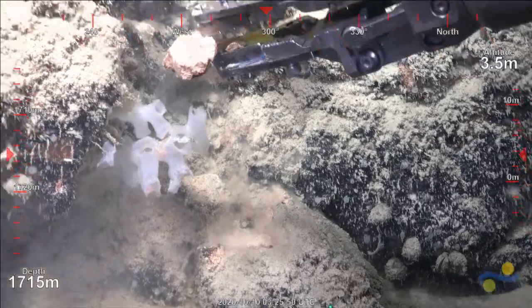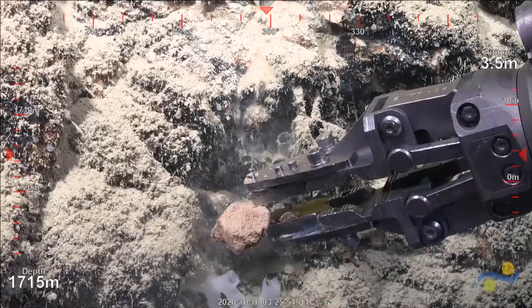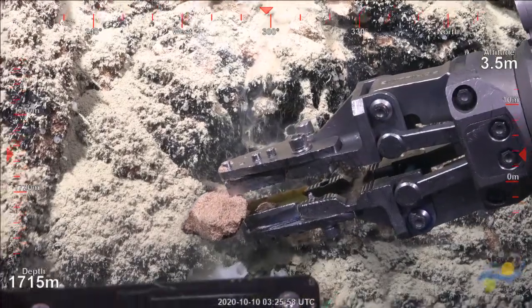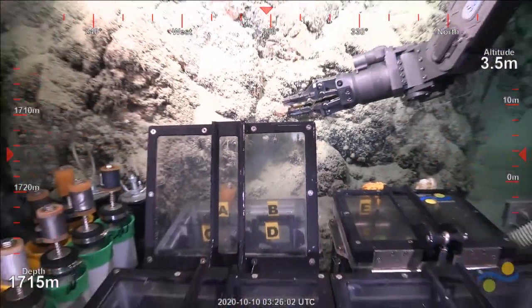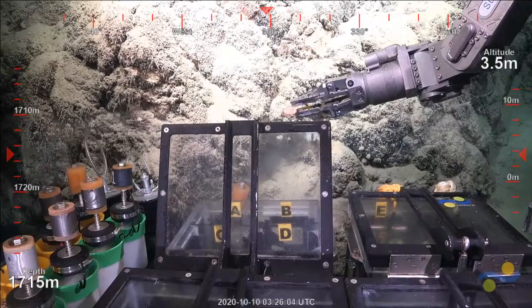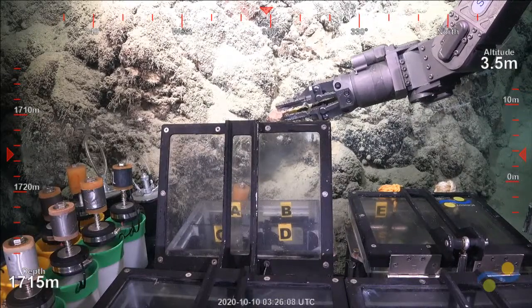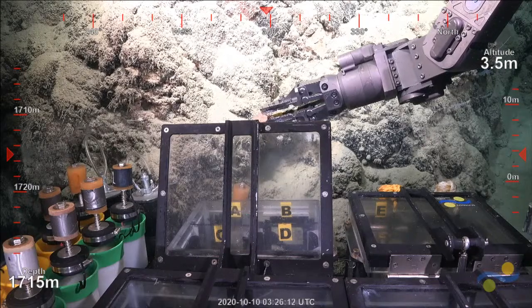Do you want to introduce Joan? Oh, sure. Sitting in the chair with me at the moment is Joan, one of the students who's joined us on board RV Falkor. Joan is a master's student from James Cook University in Townsville. You can introduce what you're studying and how you got put up to this.